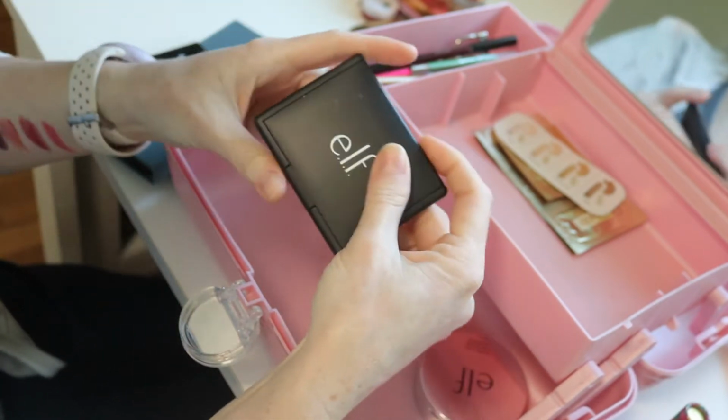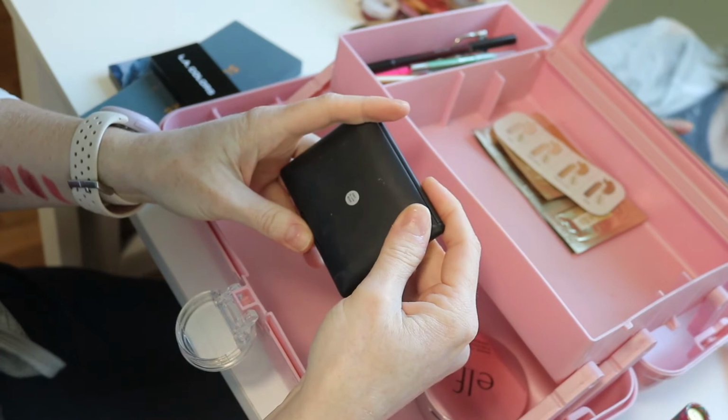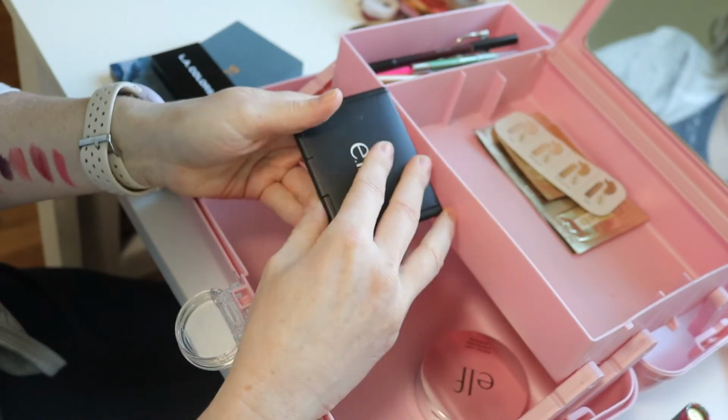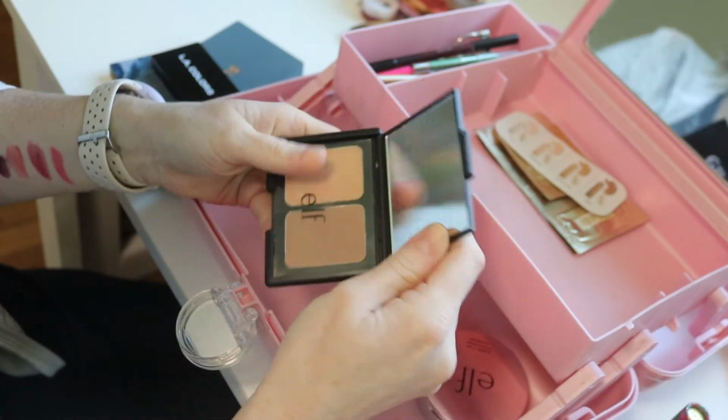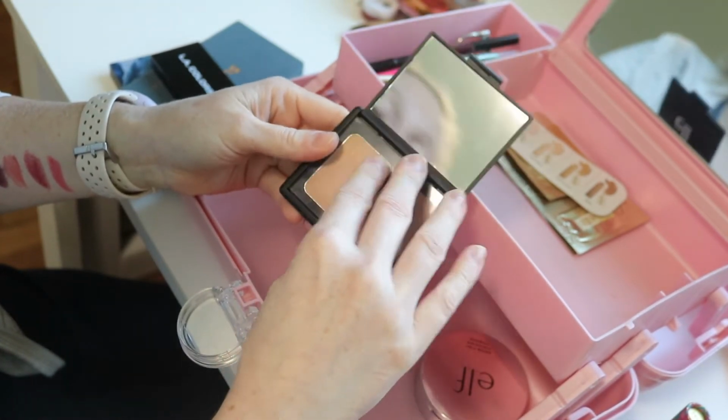I had this as my bronzer this month. This is the E.L.F. and I think I said St. Lucia in the first video. I think it's St. Lucia. So if you heard me say that and you're like, Tiffany, then yes, I realize I made a mistake. But I actually really like this.